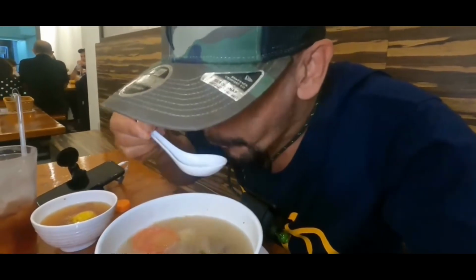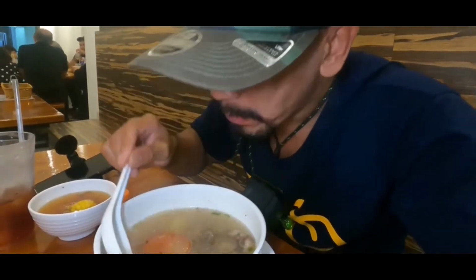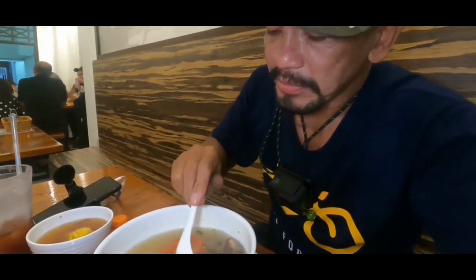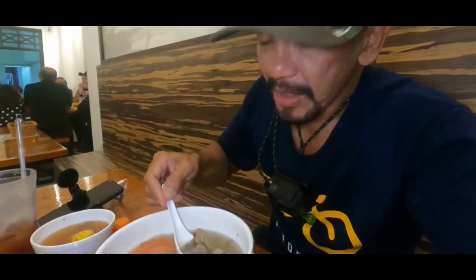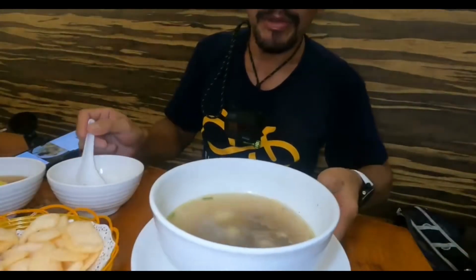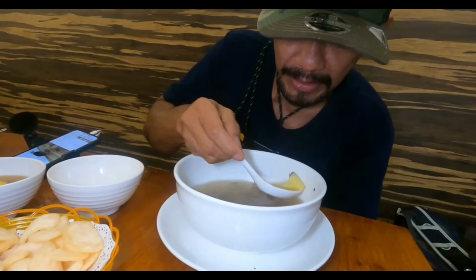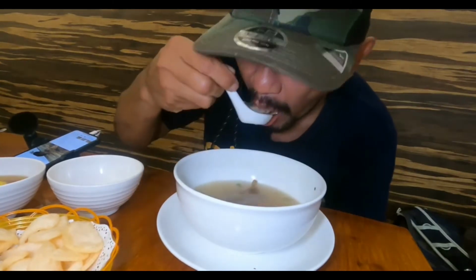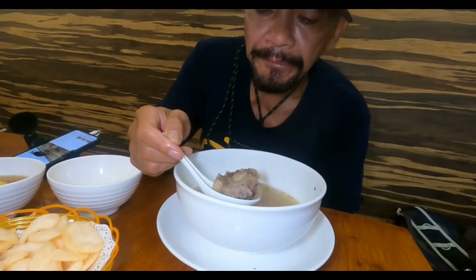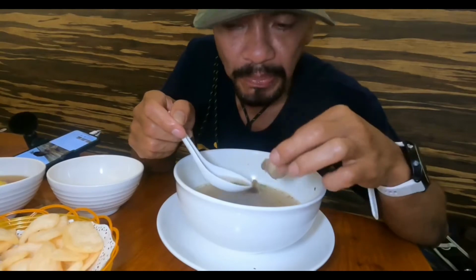Potatoes. Some carrot. This type of weather in Singapore for heavy rain and plus the soup, oh my god. Heavy rain.